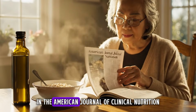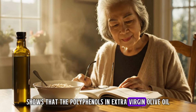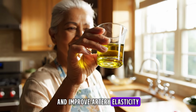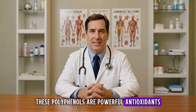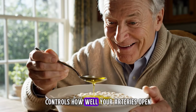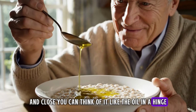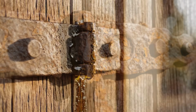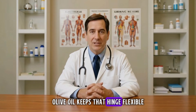Research published in the American Journal of Clinical Nutrition shows that the polyphenols in extra virgin olive oil can reduce vascular inflammation and improve artery elasticity, even in older adults. These polyphenols are powerful antioxidants that protect the endothelium, the thin layer that controls how well your arteries open and close. You can think of it like the oil in a hinge. When the hinge is lubricated, the door moves quietly and smoothly. When it dries out, it squeaks and strains. Olive oil keeps that hinge flexible.